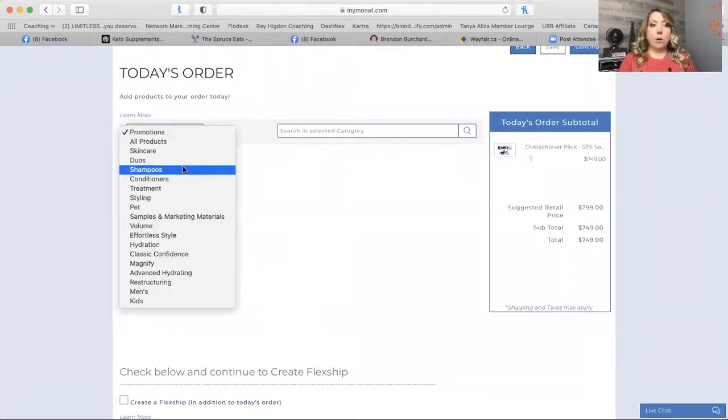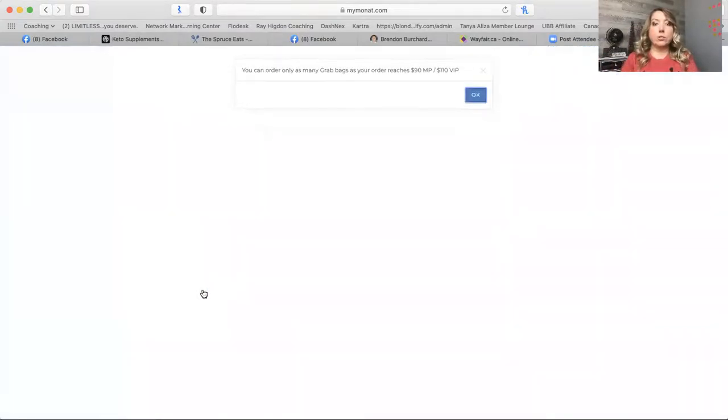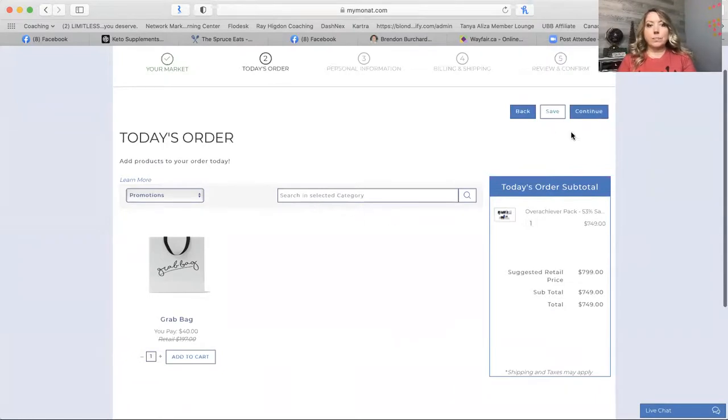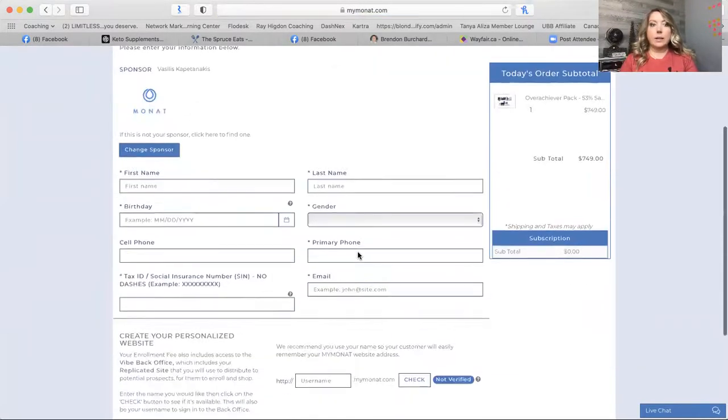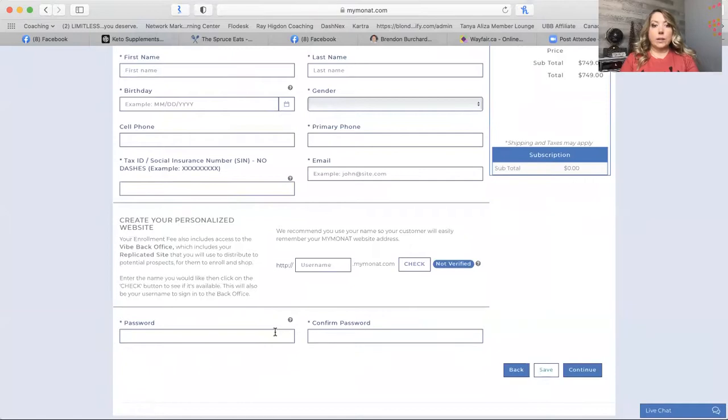They could add on products if they want. Generally, whenever you see a promotion like this pop up, the product pack itself is not a qualifying part of the order in order to get the promo. So if I try to add this to cart, it tells me that I actually need to add some products, like freestanding products, to the cart in order to qualify for the promo. But as these things come up, we'll help you figure it out. And from here on, you can just go continue. And again, you fill out the personal information and off you go. Check your username. Don't forget about the password and so forth.